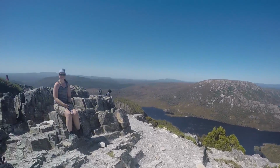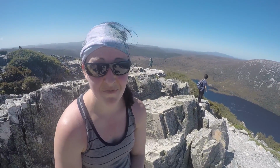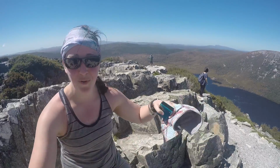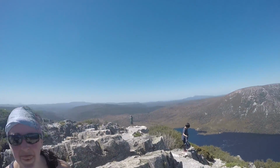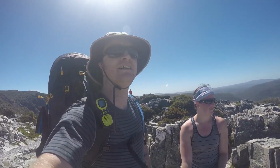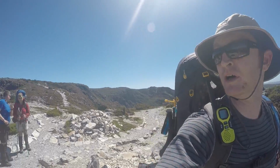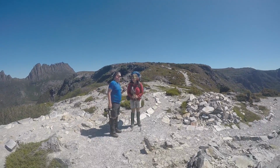Lookout. How was that, Em? Can't hear you because it's too windy. Yeah. It was pretty steep. Yeah, that last little chain bit. I actually found it easier, the chain part, because I could use my hands to clamber up on all fours. Yeah, it was pretty hard. It's a beautiful lookout though, and well worth the climb. Very windy.